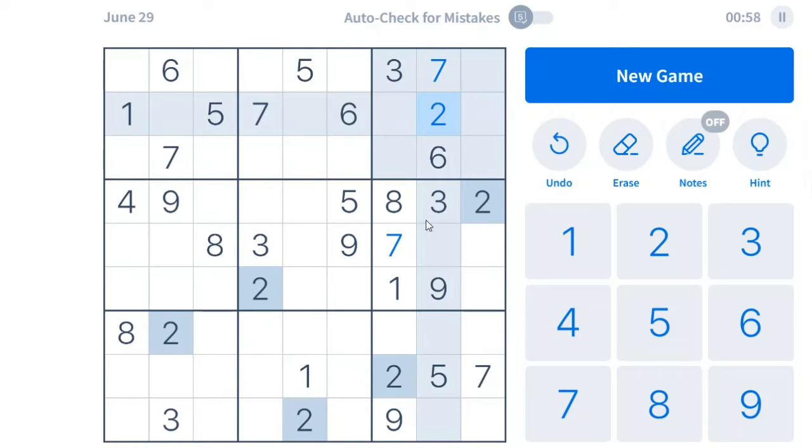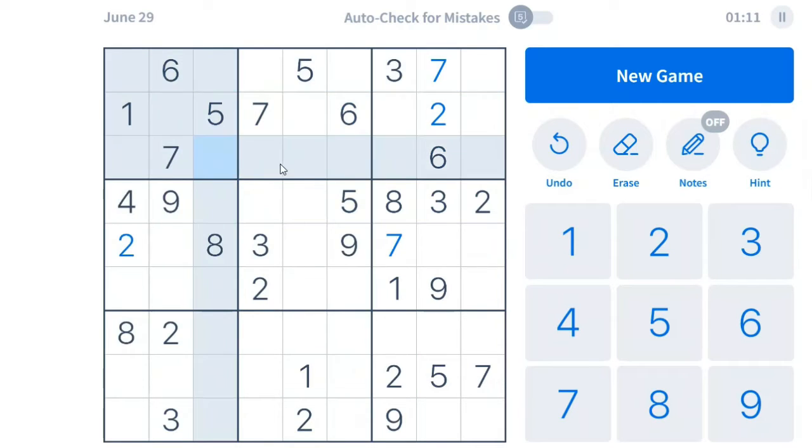The 2 is already in those 2 columns, so in the right upper square it can only be placed in the middle. Same for the 2 I just placed. And that's a 2 pair. We don't know where the 2 is going to be. It's going to be somewhere there.